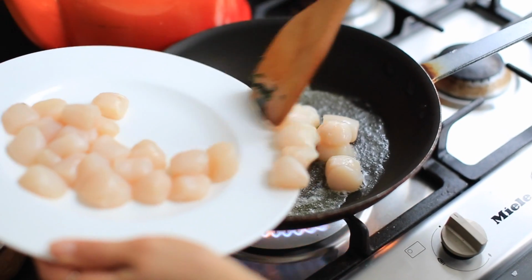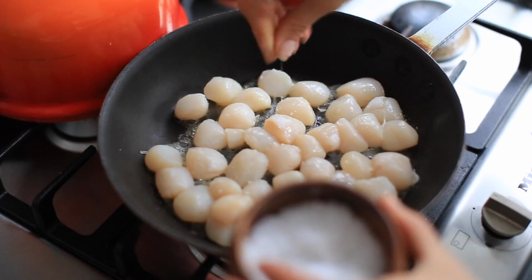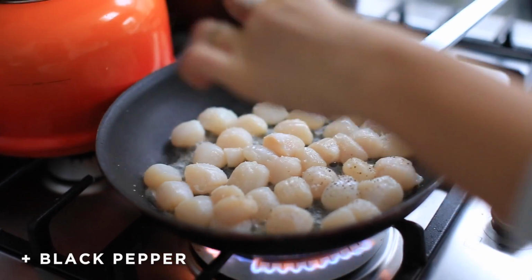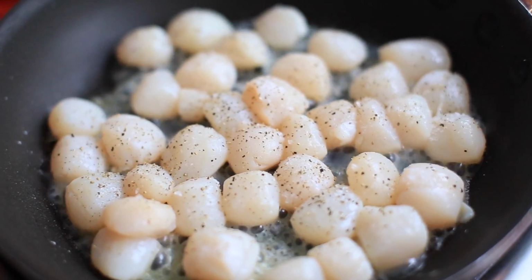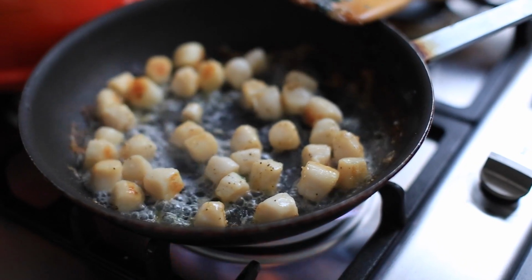So I'm just gonna pan fry this for about 8 minutes. Add some sea salt and let it cook on one side, and then sort of move them around and let it cook all throughout.